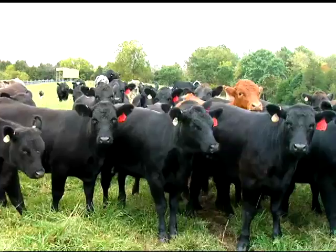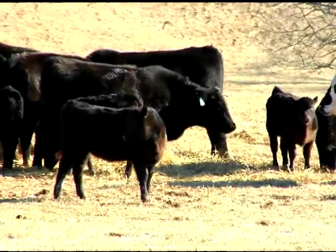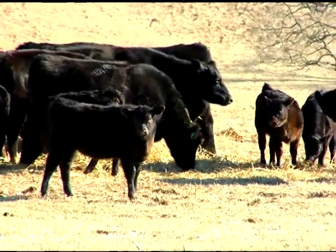It's not so. These cattle will eat just about anything in reach that is green and leafy. They are also fed hay in winter months when grass isn't available.